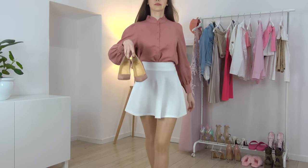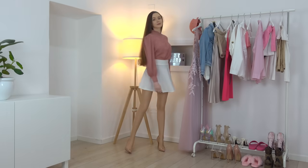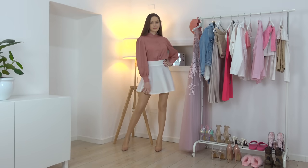For my first look, I'm styling this white skater skirt, clay color shirt, green color pumps, and this golden necklace. Cute look?